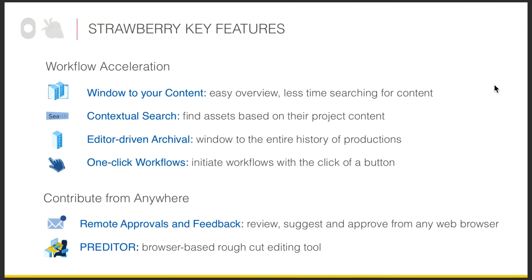Obviously, we're going to talk about archival with the Matrix store, but also kind of one-click workflows. We're trying to put simple workflow management and let editors be in charge of simple workflow tasks. So things like send to playout or upload to an FTP or send or retrieve from the archive, they can do themselves. And they don't necessarily need to call a data wrangler or a media manager or an AE to do all these things for them and then wait for those things to be done. They can drive them themselves.